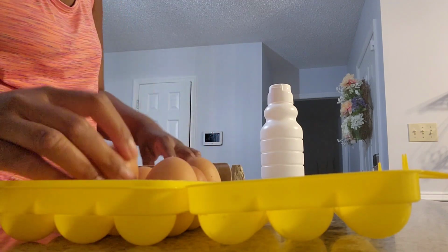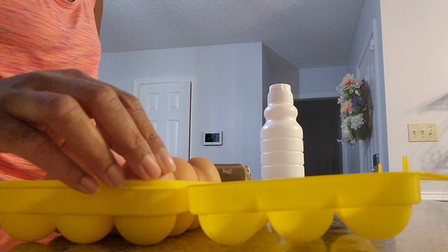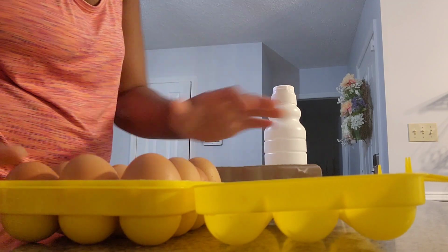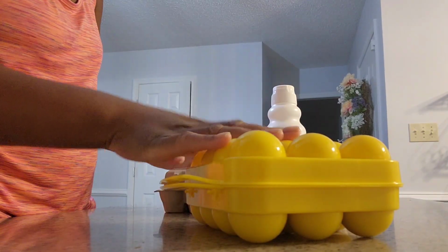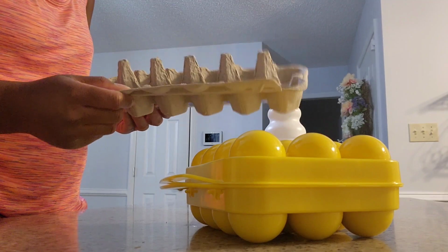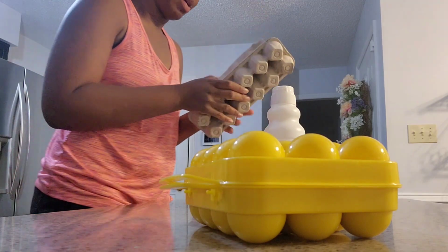You do what works for you and your camping crew. So this tends to work pretty well for me. I do think that's a great idea if you're going to be scrambling a bunch of eggs, but sometimes I don't always do that. So this is helpful, and it keeps them together, because loose eggs in the ice chest is not a good idea. I'm just letting y'all know that now. It does not work.